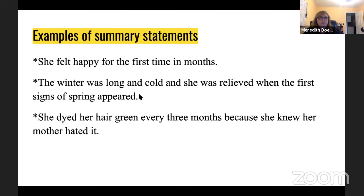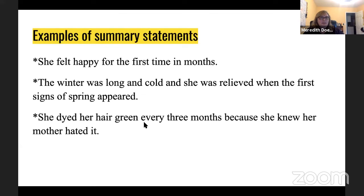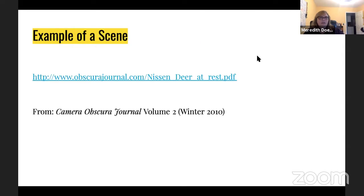So these are interesting ways that writers are doing this. This was my favorite: she dyed her hair green every 3 months because she knew her mother hated it. I love this. Obviously this writer decided it wasn't important enough to show this character in the bathroom or at the kitchen sink dyeing her hair green, and give us a full scene of that every 3 months. Instead, they're skipping, and we don't know how many 3 months we've skipped over, but we know that we're moving forward in time. Some writers use full paragraphs for their summaries, others just use short statements like these, but they all use them, and they're very efficient as well. I pulled an example for us to look at also of a scene before I have you write one.